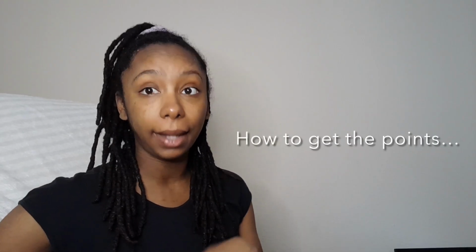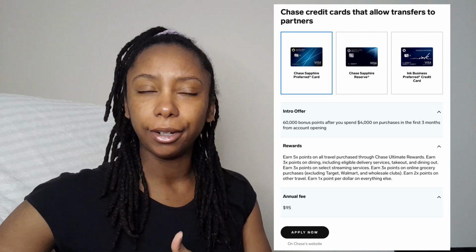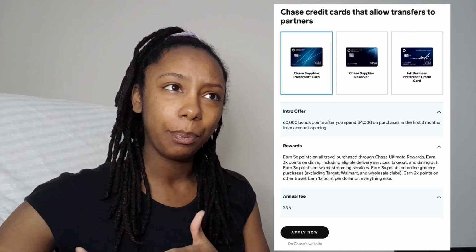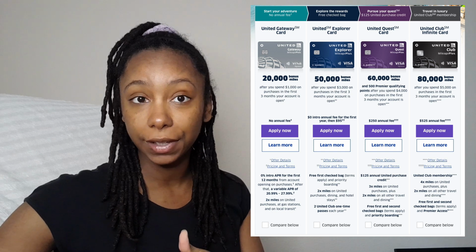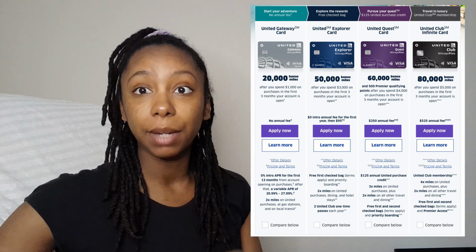Now that might sound like a lot, but when you factor in that the sign-up bonuses for the Chase Freedom cards and Chase Sapphire cards are pretty easy to get, and it's a lot of points, as well as the fact that United has co-branded cards with Chase that you can also use the sign-up bonus to bump up how many points you have, it's really easy to get 150 something thousand points.